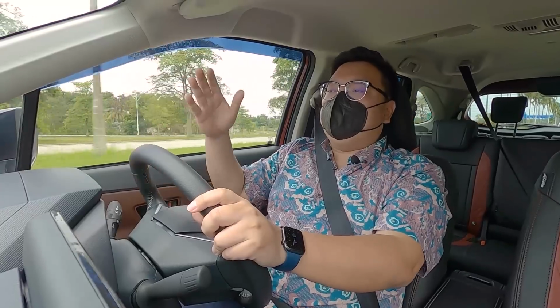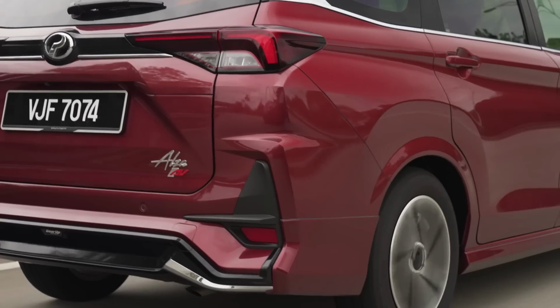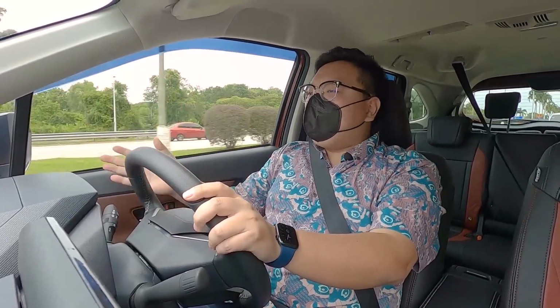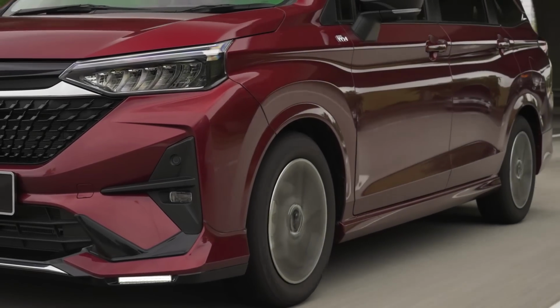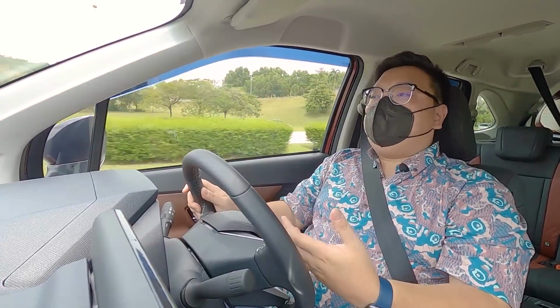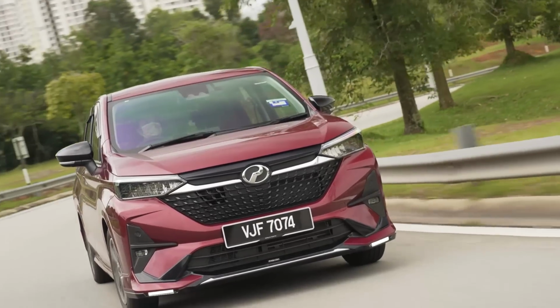Now, handling wise, it's not all that important for an MPV like this. Clearly, this is not the kind of car that you want to go hunting corners with. But actually you can, because this car's dynamics is at the very least very, very competent. The steering wheel at low speeds is very light, very easy to use, easy to park, maneuvering around town and whatnot. But if you do take this car through fast corners, the wheel actually loads up quite well. It's one of the most surprising aspects about this car, I think. It loads up well. You can actually feel what the front of the car is doing, and you would be willing to push the car through bends.